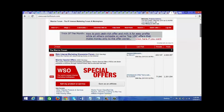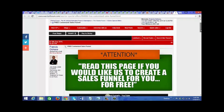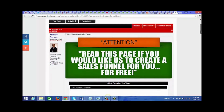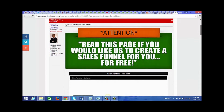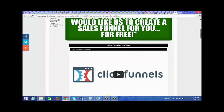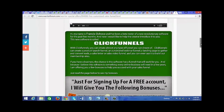They are also constantly changing the rules. For example, certain types of offers are no longer allowed in the warrior special offers section, and so sometimes you might have to place it in another section, such as the Warrior Forum classified ads section. But here's a look at the warrior special offer that I placed. I just advertised the bonus offer that I had, and I just copied and pasted my bonus page onto here. As you can see, it's got the video, the same headline, and so on.